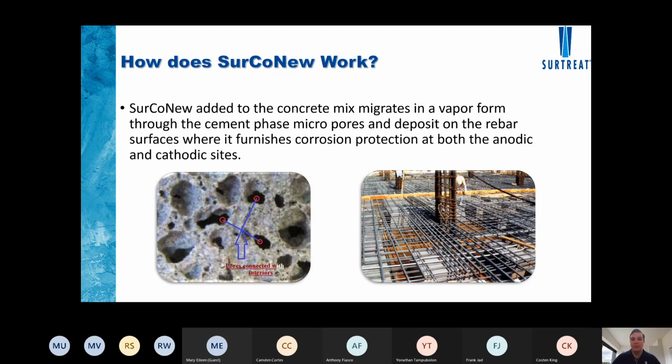As I mentioned, concrete is very porous, and through those pores, a lot of things migrate, right? SurCoNew migrates through those pores in vapor form and deposits on the rebar surface, where it gives that corrosion protection. Why is it important to do it when concrete is new?